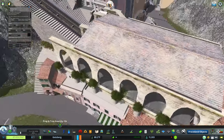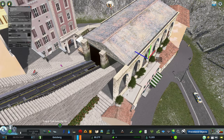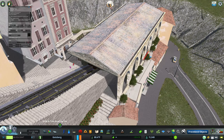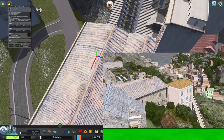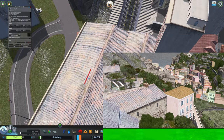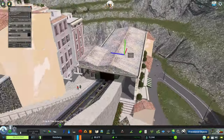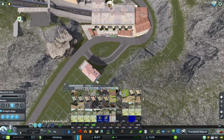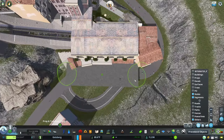So with the station pretty much done, now I've got to put the lid on it, or the roof. And after a bit of thought, I've decided to stick with the same roof, or the same building that we used up at the top station, and obviously just modified it with procedural objects and squeezed it down so it's just a roof. And I've split it into three different roofs here to cover all the areas that we need, and then just tried to make them all look like they're one with different pitches.